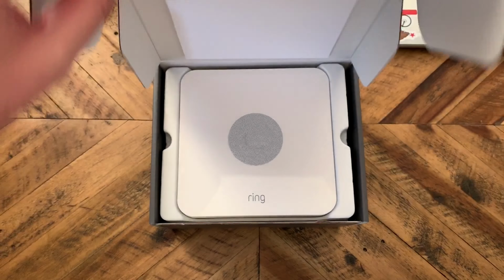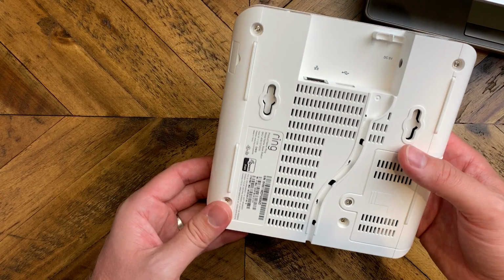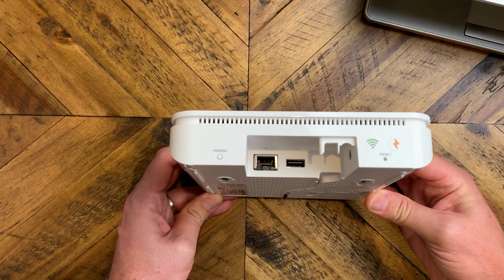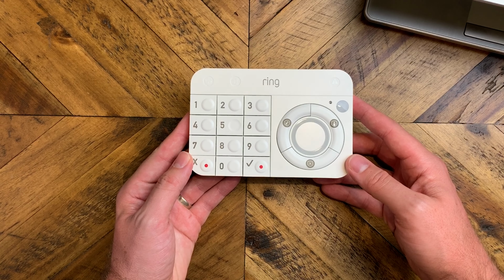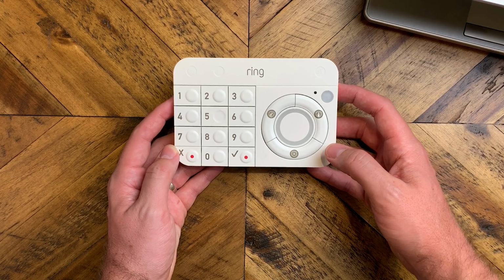All right, now that we've talked about the competition, let's take a look at what comes inside this box. So inside the box, we start with the base. And the base has a built-in alarm, has a backup battery, and cellular backup. So if you do lose power, your home security system is still active. If you take a look here, we see the keypad, which also has a built-in backup battery and has nice big numbers that you can see everything clearly.